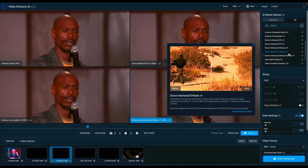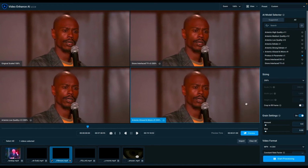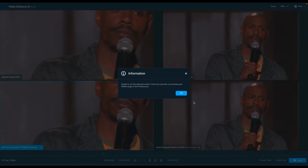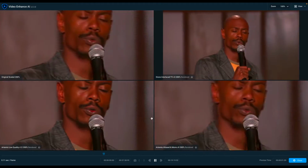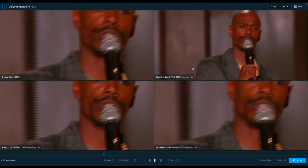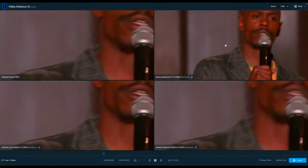This is pretty good to test out which one might work best for you. So for this third one, we'll try this. And then when you're ready to go, you just press preview. It may take a minute to render because it's going to go through the 3 different models. It's loading each one in its frame there. And then you can compare what the differences are and how they're applying to this footage.